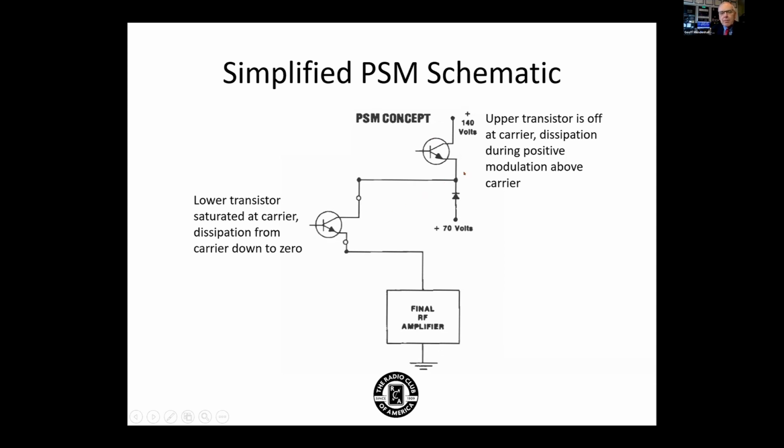And during the other half of the modulation cycle, when we go below carrier power, the upper transistor turns off and the lower transistor comes out of saturation and starts to provide a variable voltage drop down to the power amplifier, basically all the way to 0 voltage at 100% negative modulation.